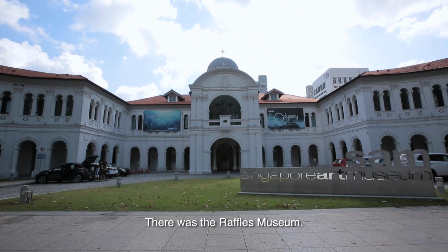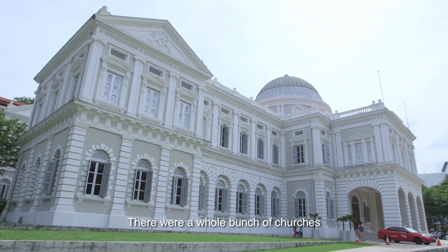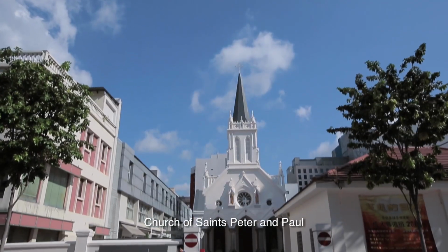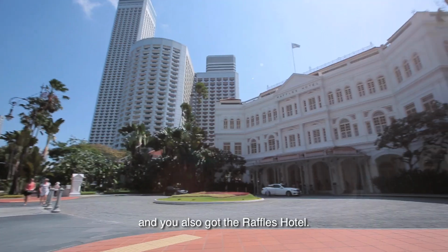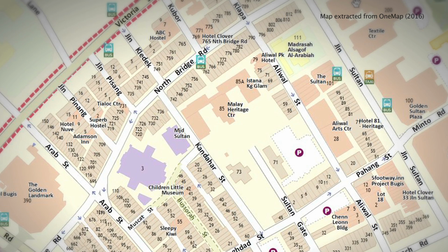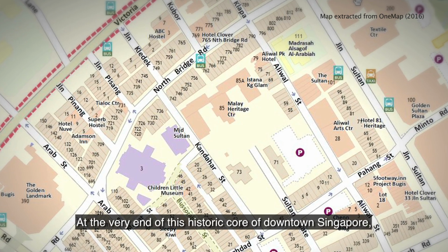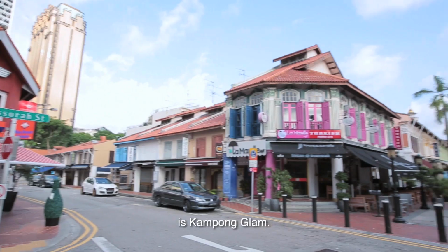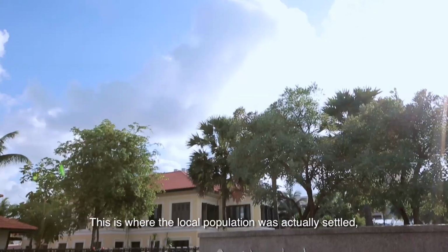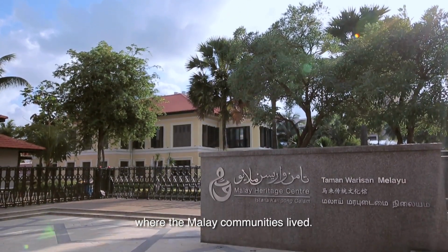There was the Raffles Museum. There were a whole bunch of churches, including the Cathedral of the Good Shepherd, the Church of St. Peter and Paul, and you also got the Raffles Hotel. And then at the very end of this historic core of downtown Singapore is Kampung Glam. This is where the local populations were actually settled, where the Malay communities lived.